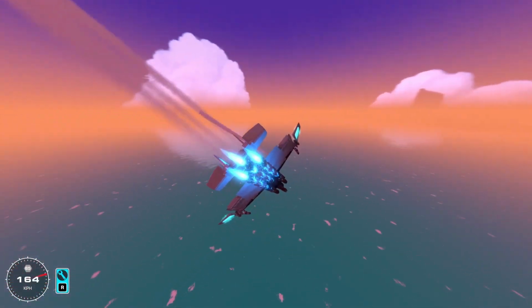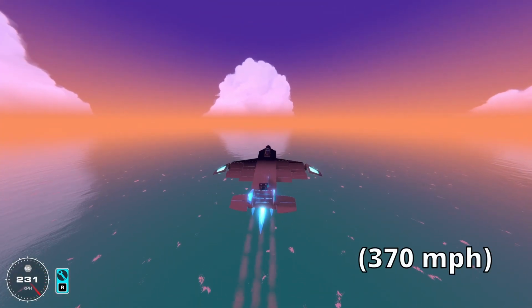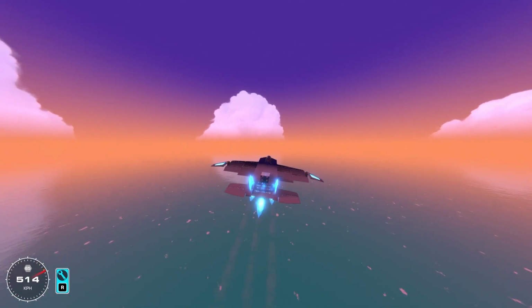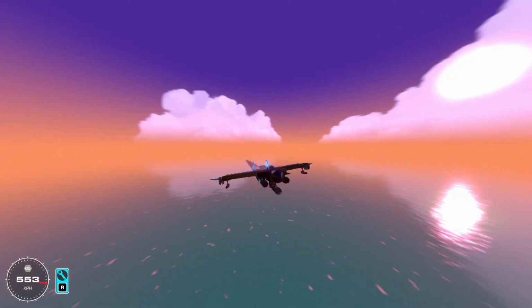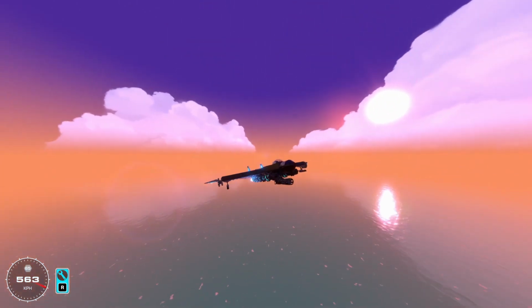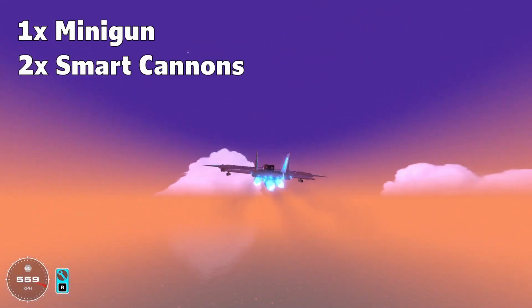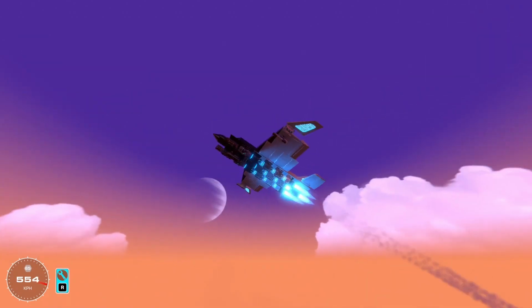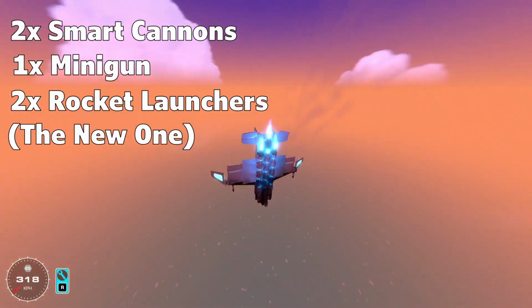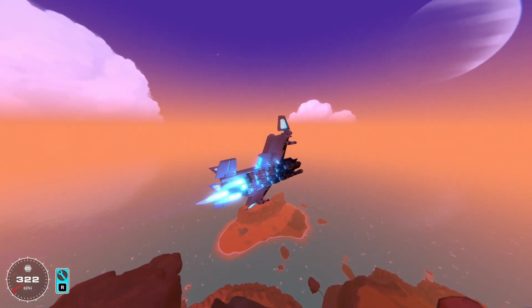It has a top speed of almost 600 kilometers an hour, and it's as maneuverable as the other fighter jet. So I thought I'd show it to you guys. It also has more guns. The last one had one minigun, two smart cannons, and one rocket launcher. This one has two smart cannons, one minigun, and two rocket launchers. And this plane is pretty damn fast.